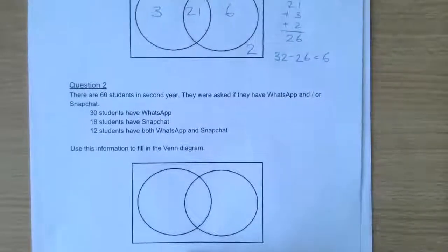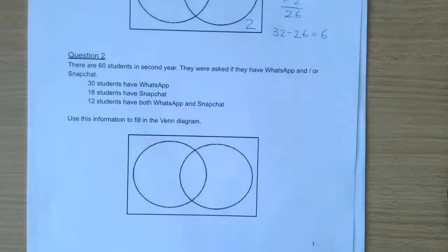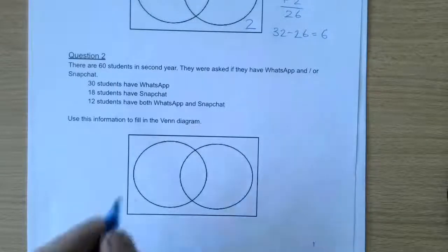Moving on to question 2, quite similar. There are 60 students in second year. They were asked if they had WhatsApp, Snapchat or both. We know 30 students have WhatsApp, 18 have Snapchat and 12 have both. Use this information to fill in the Venn diagram.